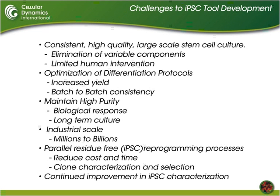And I think the next step is really to focus on the parallel, residue-free iPS reprogramming process. We're not there yet. This is one of our major focuses in the company, to be able to generate large numbers of iPS cells simultaneously. We have an approach now that's robust and that can be used to generate iPS cells, and we're going to continue to leverage that and scale it such that we can generate 96 iPS lines from 96 different individuals simultaneously. And I'm confident that we're going to get there.